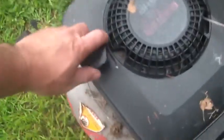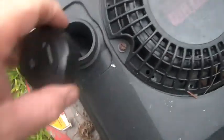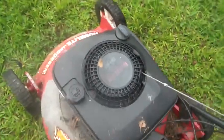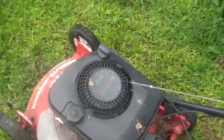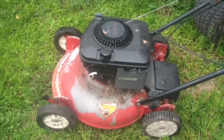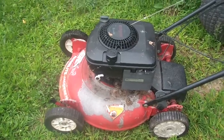Gas, it's completely bone dry, and the valve is on, so I'm thinking that that's a good sign that somebody just ran it until it was out of gas. And if that's the case, it means the carburetor is probably good. So it might be a matter of just putting gas in this puppy and firing it up.